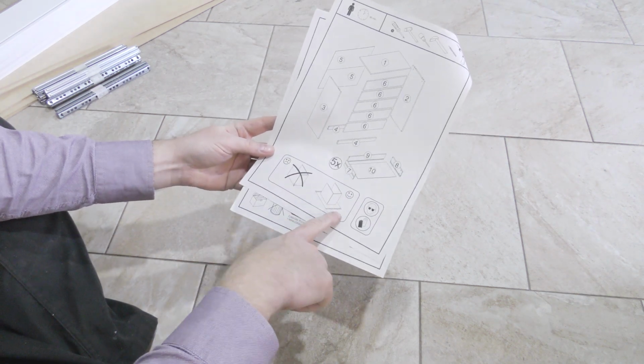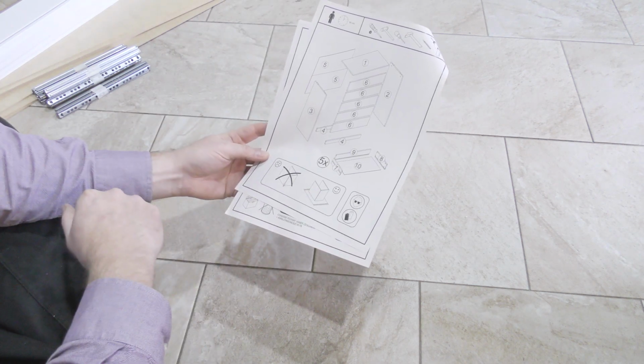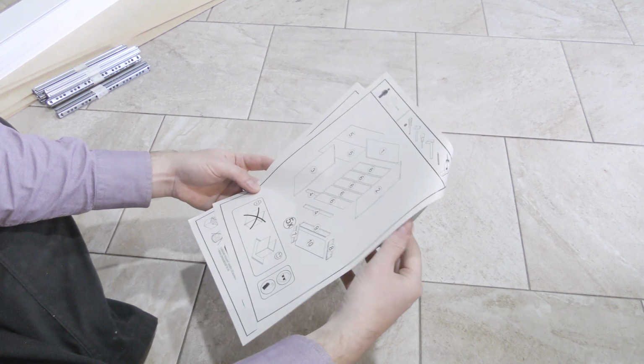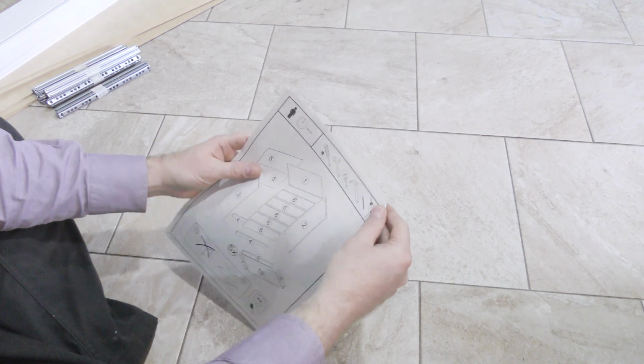They want me to do it on a carpet. I don't have a carpet. So don't use a hard surface, use a carpet. That's gonna be a problem. Oh, and they have a whole lot of stuff that we need up here.